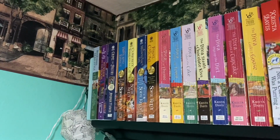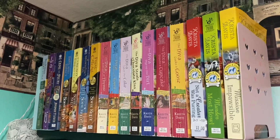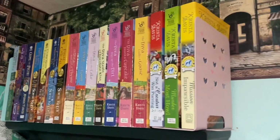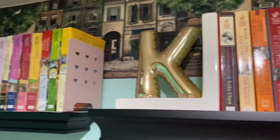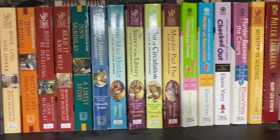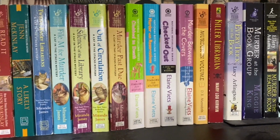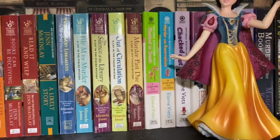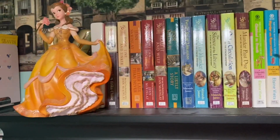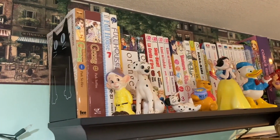Above those shelves, we have some more cat mysteries. And then all of the Krista Davis books that I have. I really, really like that author. I recommend you read one of those. And the next shelf over, these are all of my cozy mysteries that have to deal with books. So they're libraries or bookstores, or they just relate to books. And it's one of my favorite genres of cozy mystery.